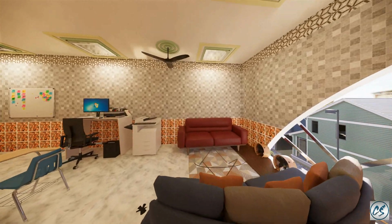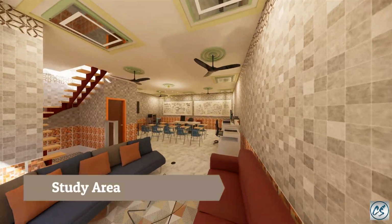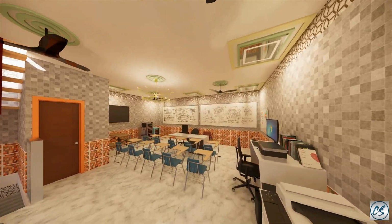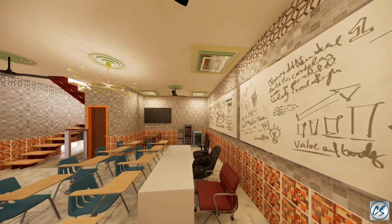On the second floor, there is proper space for the study room and the coaching center for learning and teaching, with quadrant-shaped balcony and wooden flooring, attached bathroom too. The furniture you can set as per your requirement.